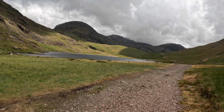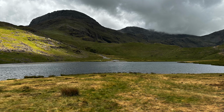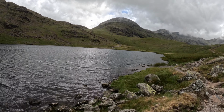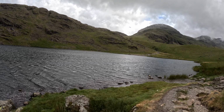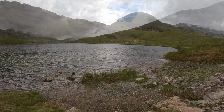Now here we are at Styhead Tarn. So there's already someone camping out over there. First tarn that we come across on this walk. I'm sure on a more sunny day, and especially a weekend, this will be packed full of people coming up here for a bit of a walk or just a bit of a swim as well.